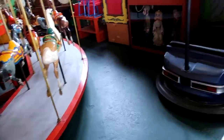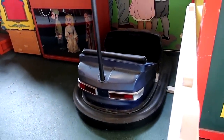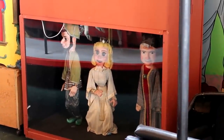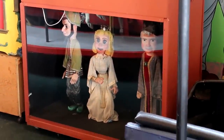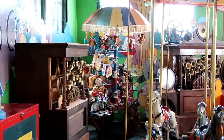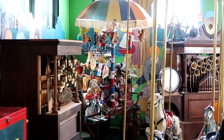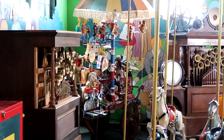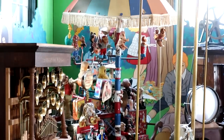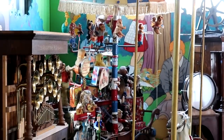Over here behind the carousel fence, that's a more modern bumper car right there. I see a couple puppets in that box. I guess those are for puppet shows. And if you look back there in the corner, there's a little wagon that says Rusty All-American Band Wagon, and it's covered in little monkeys and other figures. You see the monkeys dangling there from the umbrella. Well, that's interesting.